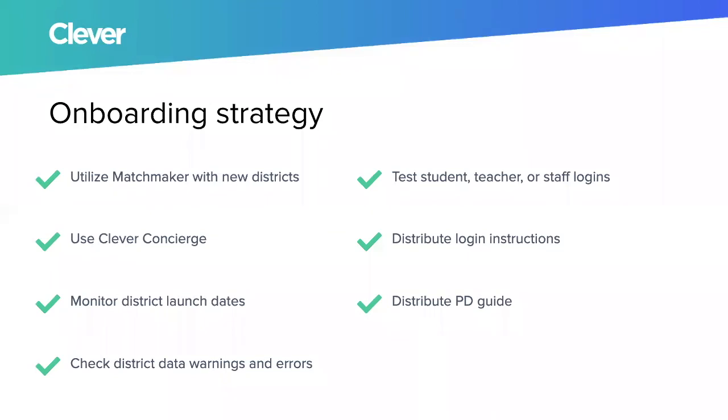So if you're bringing on a new district and want to make sure that their historical data is maintained, Matchmaker is a really great tool to help support that. Second, please use Clever Concierge. This is the first year that we have released it, and it's already been a pretty big success, so we're excited about that. Monitor district launch dates.